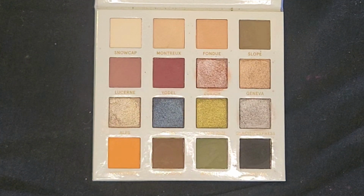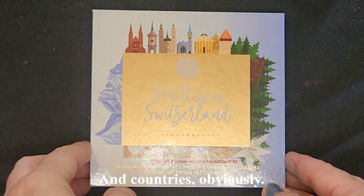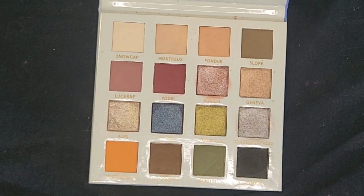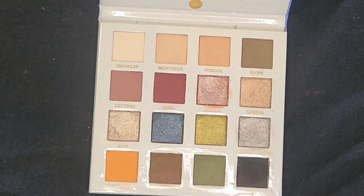I think BH Cosmetics had a tourist line where they did different cities around the world. The names are very Swissy, but I don't know that the colors necessarily are. But let's go ahead and swatch it, and you can let me know what you think. I'm going to start at the top left and work my way across, and then down, obviously. All right, here we go.